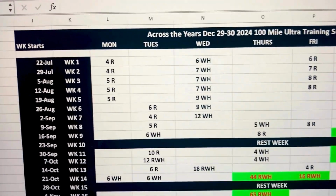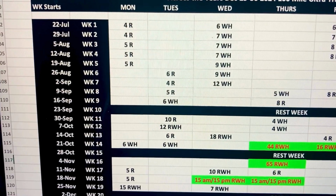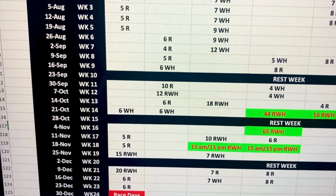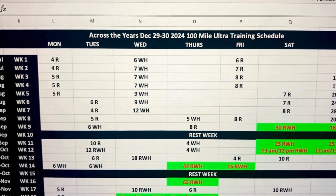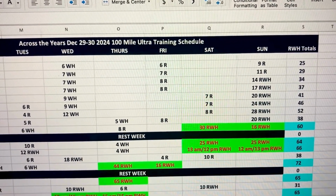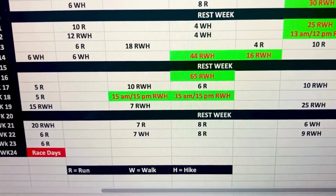You can see on the left-hand side here the starting date of each week, and then the corresponding week number, starting on July 22nd for week 1 and all the way until week 24 when we run the actual race. So at the top, you can see Monday, Tuesday, right through Sunday, and the run, walk, hike totals on the far right. So you got to look at my legend there, so that you know what my shorthand means.